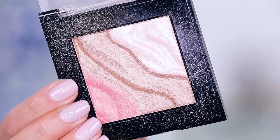Don't think that you're getting shade 3, and it's like the lightest, is my point. Milani did also bring out these right here, which I actually really love, except for the blush portion of it. I don't really get it. I don't like it all swirled together. But individually, and even these two, the bronze and the highlight together, make a really pretty combo.